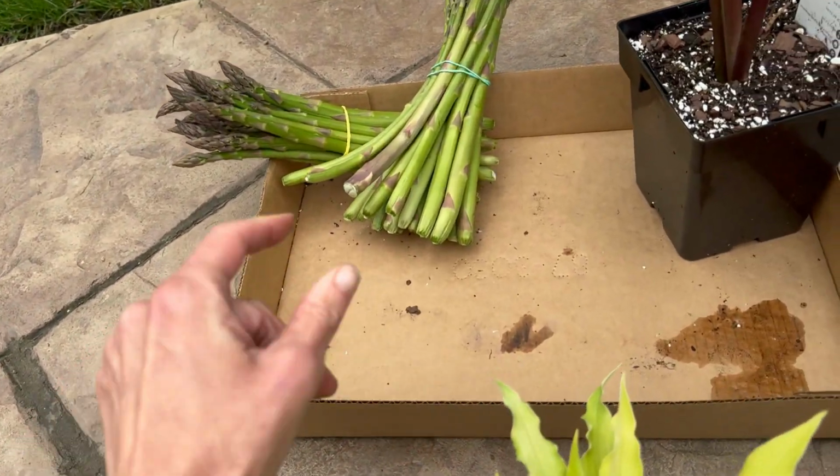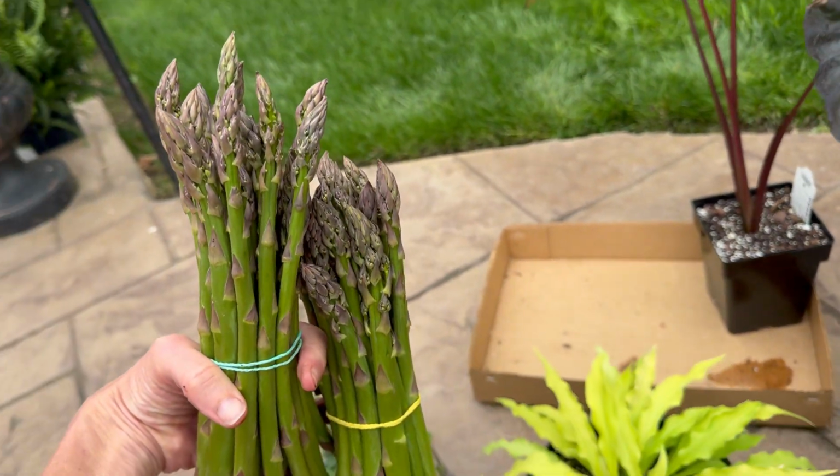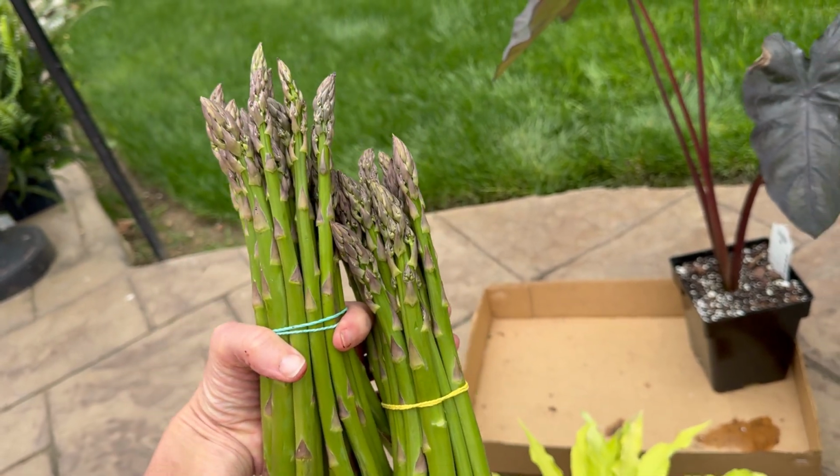And then they had this fresh asparagus sitting out at the checkout that they grew in their garden. So of course I had to get that, and maybe we'll have that for dinner tonight. So that was the haul.